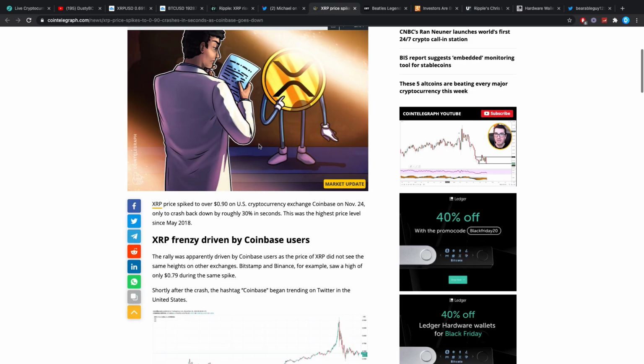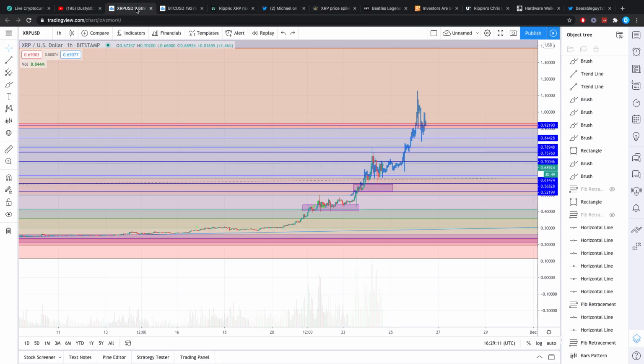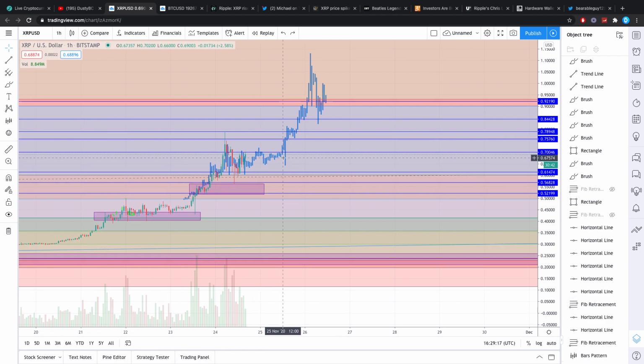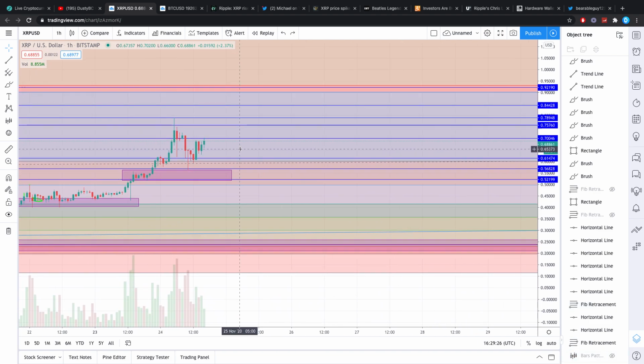But all right, that aside, XRP frenzy driven by Coinbase users. Yeah, Coinbase went completely crazy. We talked about it earlier. The move was mostly built up. It was not like a quick pump and dump on XRP. And by the way, we're at 68, 69 cents even still. So our prediction from earlier, that the price was most likely going to find some resistance at 90 or 69 cents, which I thought we talked about yesterday.